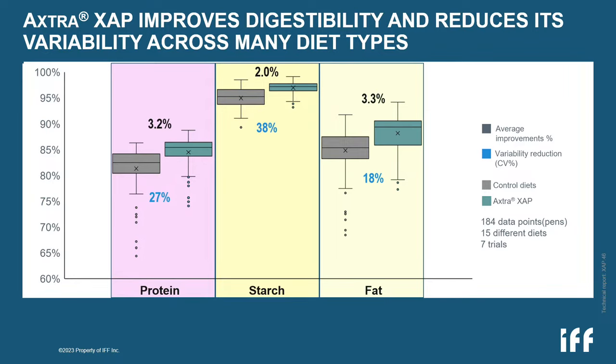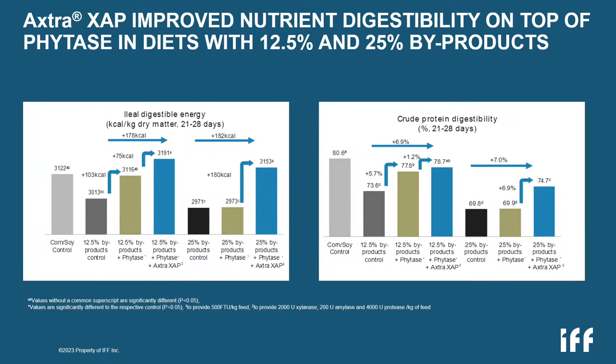By using enzyme, especially the combination of xylanase, amylase, and protease, we expect not only an improvement of the digestibility, but also of the uniformity. Here the uniformity improves dramatically by 27% on the protein, and on the starch it improved very high, up to 38% in reducing the variability of the performance.